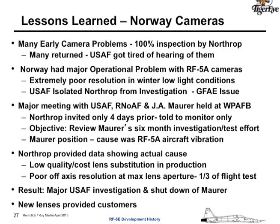But a year later, after Norway had conducted flights during the first winter, it turned out they had a major problem with the lens quality. It was poor resolution at very low contrast in the wintertime, very low light levels. And the Air Force isolated us from this. They didn't let us know about this for 6 months. And I got a call on Thursday saying, well, we're going to have a big meeting at Wright-Patterson on Tuesday. Can you come back? But he said, you're in a monitor mode only, sit in the back and don't talk. But I did know that there was a low light level condition.